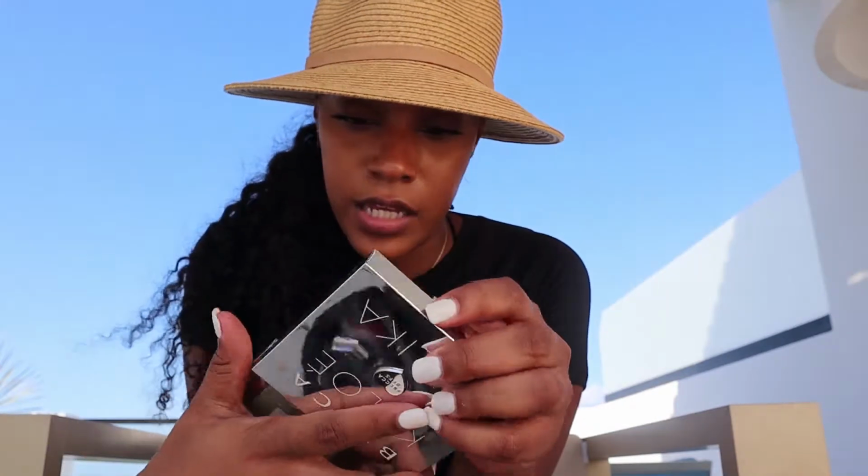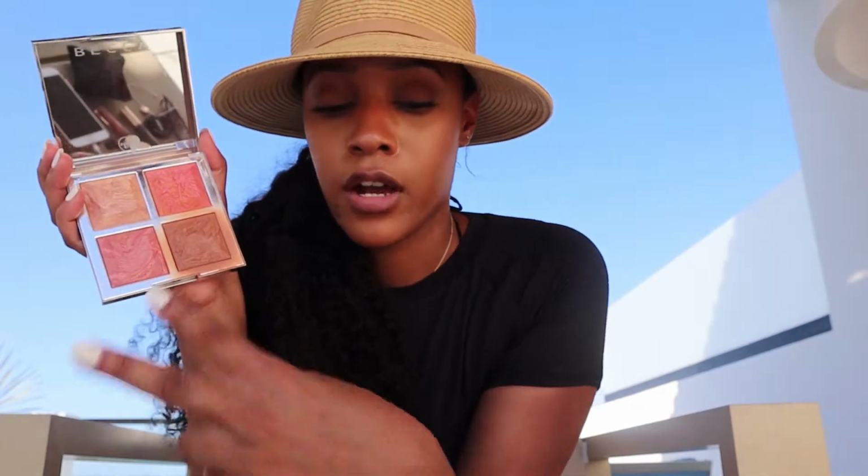So this palette, I picked it up over Christmas, and it's truly just a glow palette. So you have your bronzers, your 2 blushes, a little bit of a highlight. It's great colors, great for the beach, great for vacation, just meant to give you all of the glow. Lately this trip, I've been mixing these 2 on top of my contour in this palette, and it's just giving me a nice glow on my cheeks.